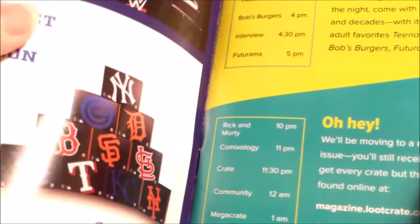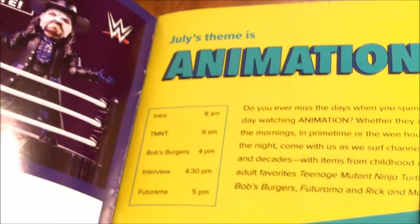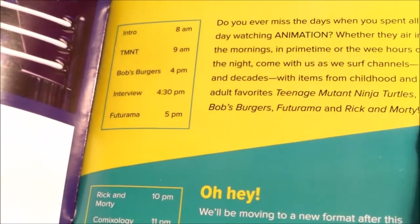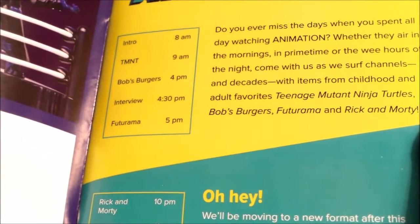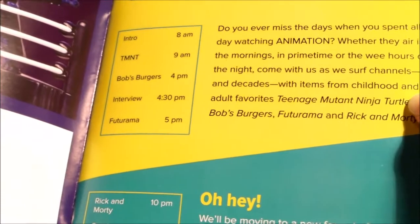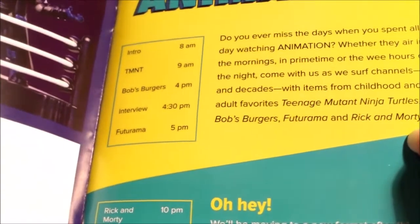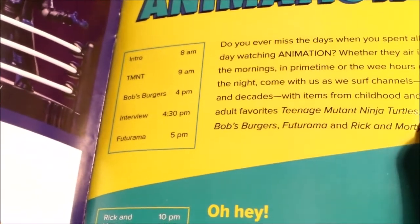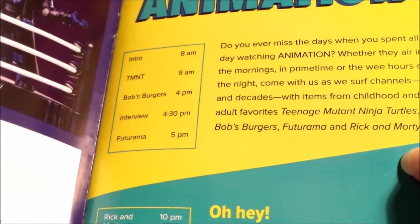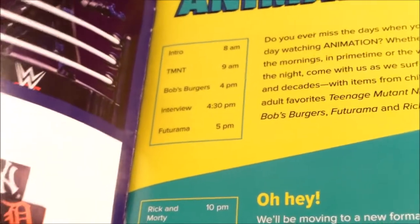Oh, what's in our book? Let's see. July's theme is animation. Do you ever miss the days when you spent all day watching animations? Whether they air in the mornings, in prime time, or the wee hours of the night, come with us as we surf channels and decades with items from childhood and adult favorites, Teenage Mutant Ninja Turtles, Bob's Burgers, Futurama, and Rick and Morty. Now, I'm going to have to say that Teenage Mutant Ninja Turtles is childhood, Bob's Burgers, Futurama, and Rick and Morty. Guess what? Yeah, those are all adulthood.